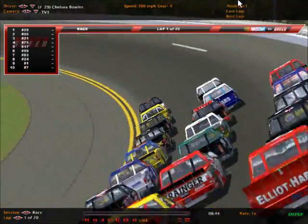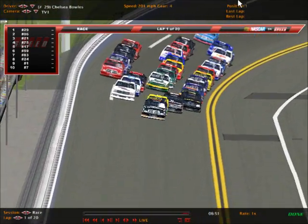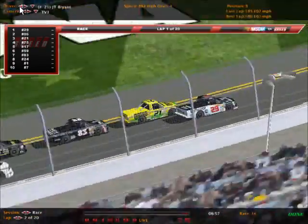Nonetheless, though, Chelsea Bowles, who won last season at Rockingham, is in the lead, taking an early lead in one of the 2 Mopar trucks in the field. As she leads Quentin Moore down, Quentin will go to the end. Not Quentin Moore, that's JT Bryan, actually.